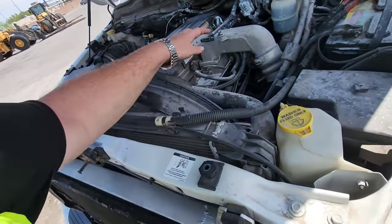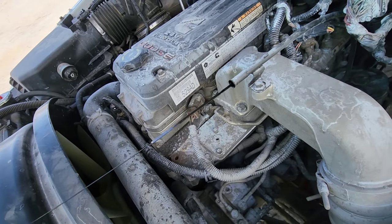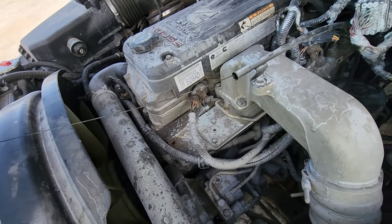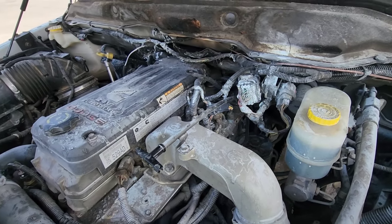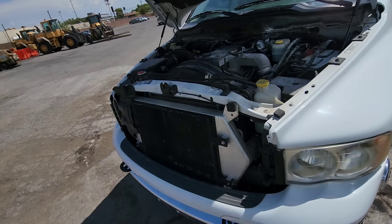Oh my God. Let's take a look at the engine oil. Black, not too bad. Yeah, this is not bad. This could be a decent little truck. I mean, the engine fire stuff back there wouldn't scare me.